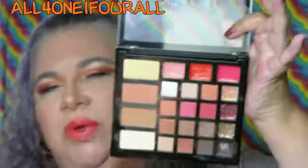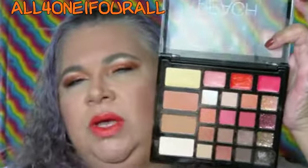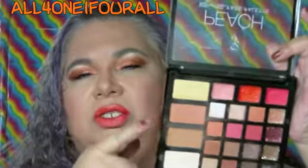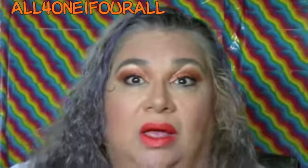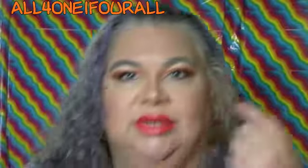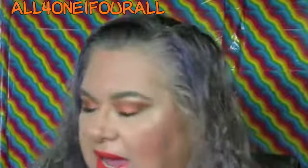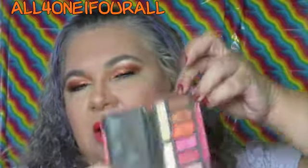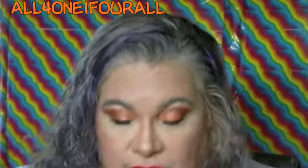So I went with the orange lipstick, which is the middle one, and then I used the blush and the contour from here, because the middle one was orange, and I wanted it to match the eyeshadow. And I did use, of course, this matte color for the outer corners. And then I put the highlight on the inner corners.